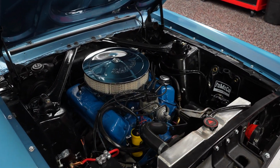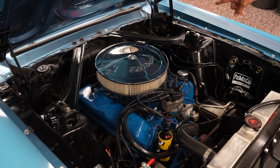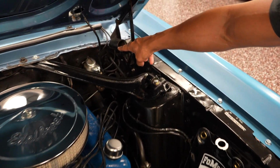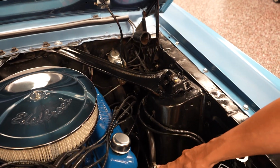Underneath the hood here, we have a 302. No power brakes on this car. There is no brake booster. The car is equipped, however, with power steering.